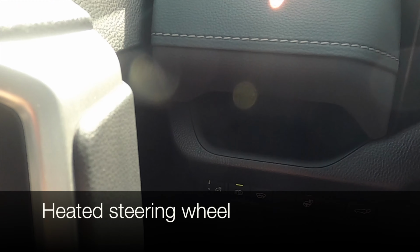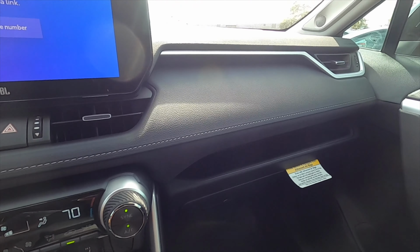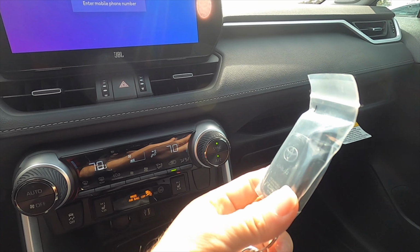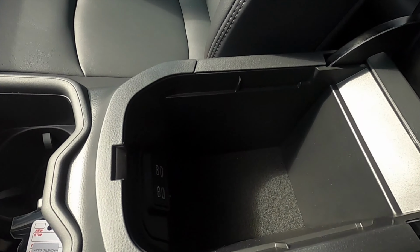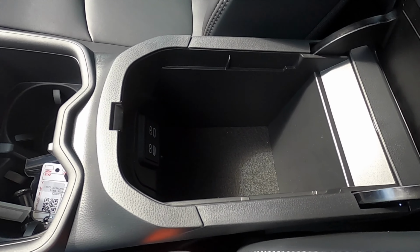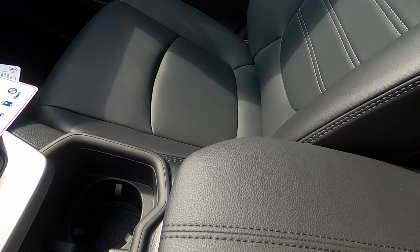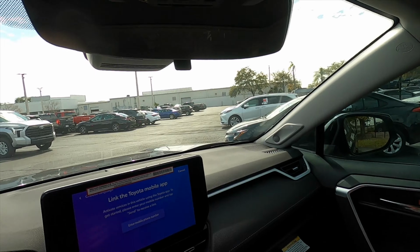We get a storage nook for the driver and a large storage pocket for the passenger, and the key fob for the RAV4 XLE Premium Hybrid. It's going to be soft to touch and opens up into a deep storage pocket. A total of 5 USB ports is found throughout the cabin. That starts on the XLE. Standard for the LE Hybrid is going to be 3.